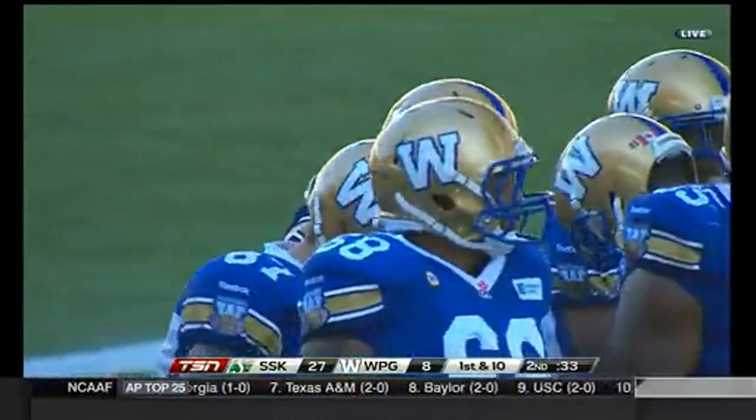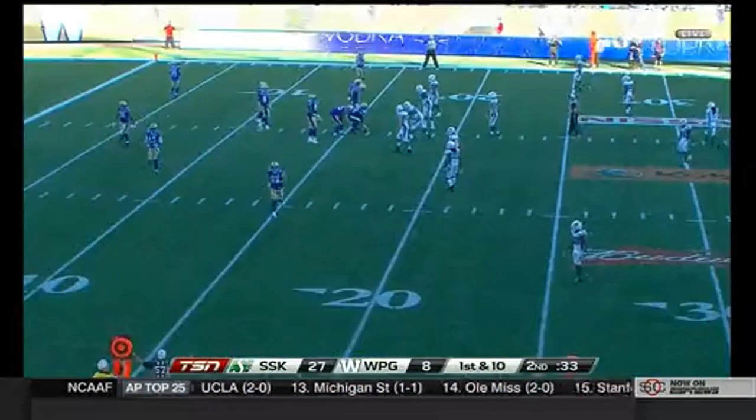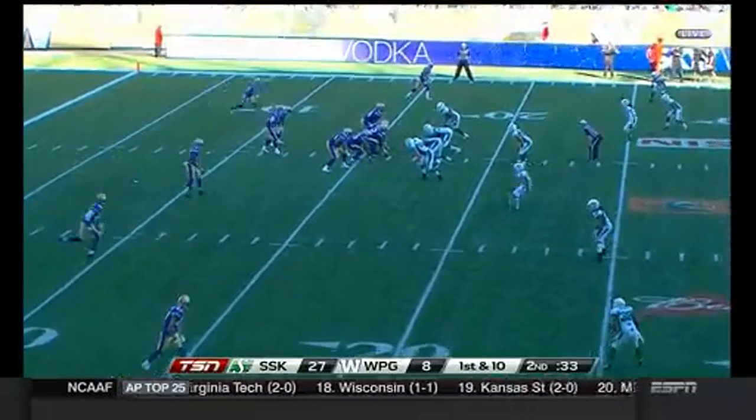Bombers got to get on track. I don't know if they have time here. It's going to be in the second half. My question, it snowballed on them in the first half. What do you do with 33 seconds? Just kill the clock? Or do you take a shot from your own 16?